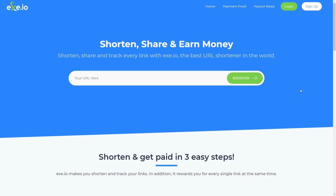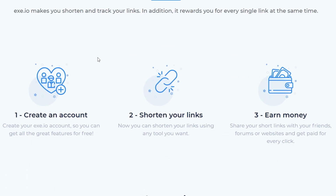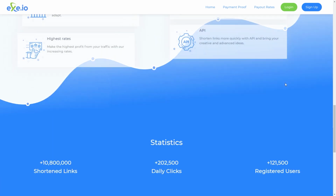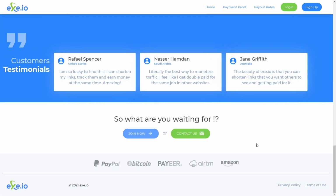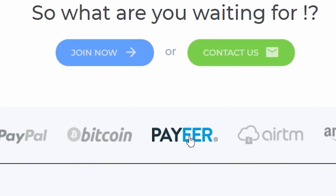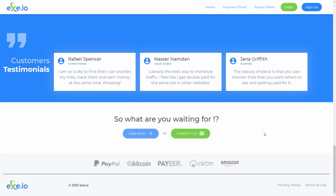So if you go back to exe.io, you can scroll down below to read more about it. As you can see, first you have to create an account. Then you would have to shorten your link. And third is to earn money. People who click on your shortened link will help you earn money. And as you scroll all the way down to the bottom of the page, you can see that they are trusted partners of PayPal, Bitcoin, Payeer, and AirTM. And so you don't have to worry about trusting this website because these names are always trustworthy.